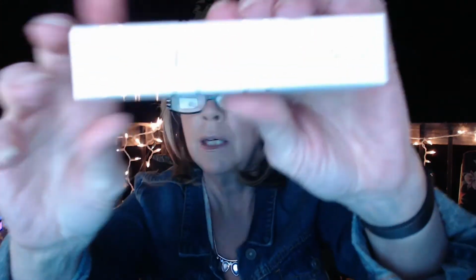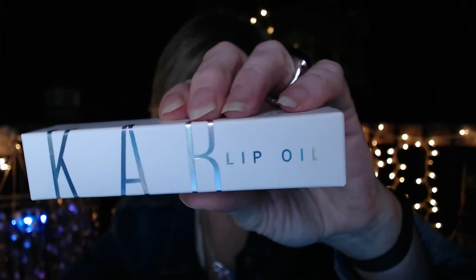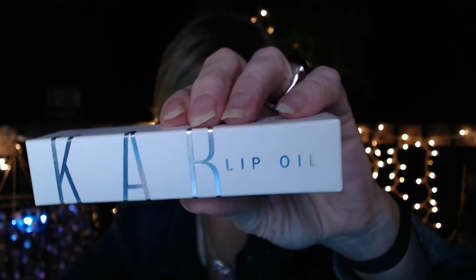Alrighty, so this next thing is KAB lip oil. Let's see what this says. I think I've had some lip oil before, and I think I liked it.